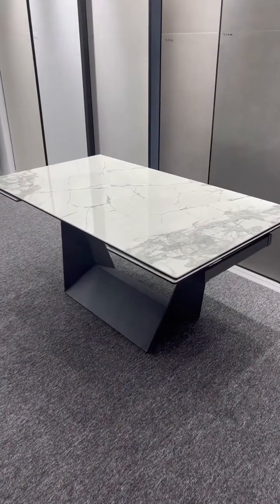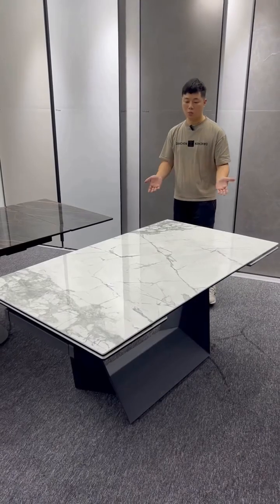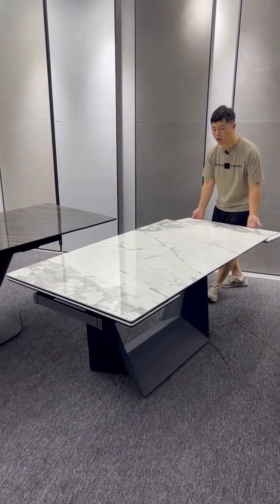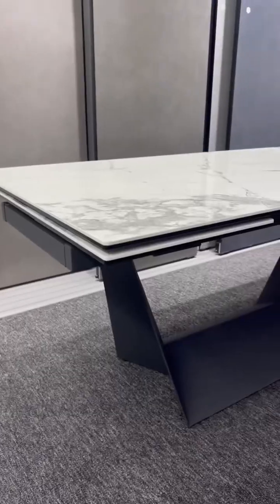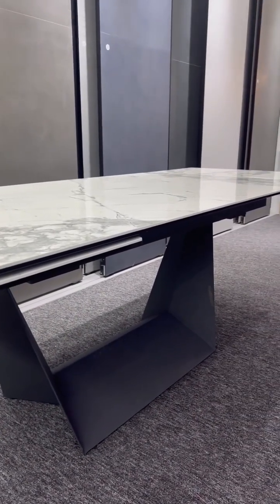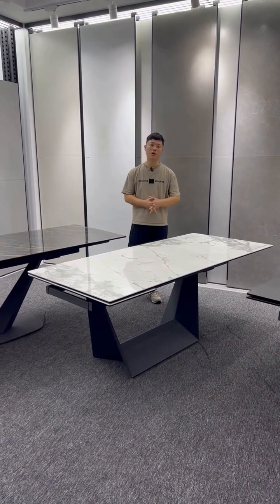But our extendable dining table, when in use, the middle part is a complete tabletop, no different from a normal dining table. When we need its extension to accommodate more people for dining, we will pull it apart on both sides. This styling will be more scientific. In your daily use, it is beautiful and does not cause long-term leftover oil and dirt in the middle.